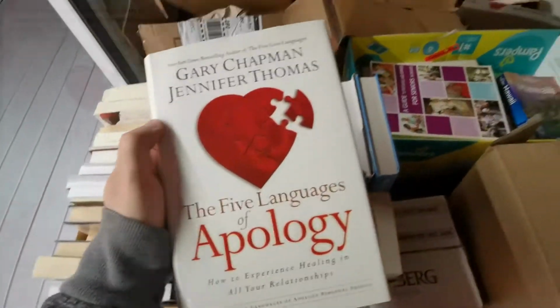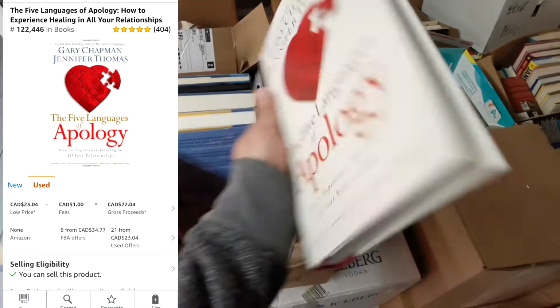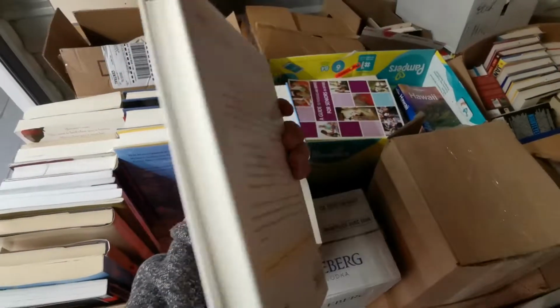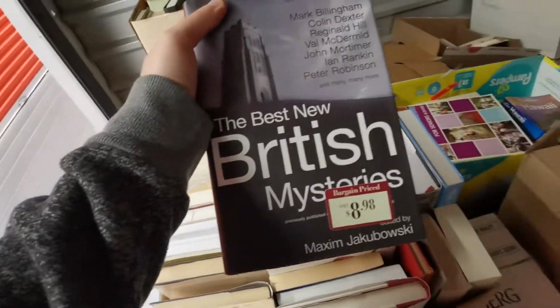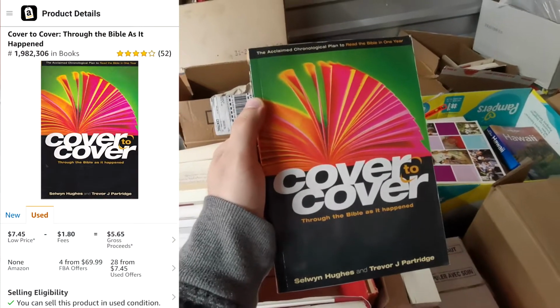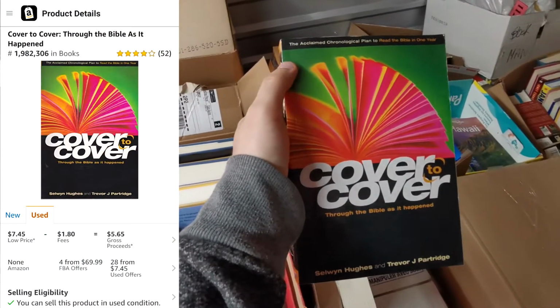Going through this first box, I did find this book called The 5 Languages of Apology. It looks like it's in really good condition, sells for pretty good money, the sales rank is pretty good, and it just looks real crisp. Actually, most of the books in this box look pretty good, like The Best New British Mysteries, as well as this book right here, cover to cover. It has a high rank, but it sells for a lot, and those are usually the type of books I send into the warehouse when they have a high rank.